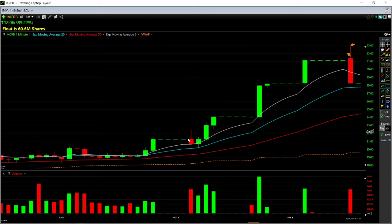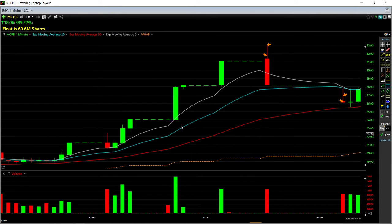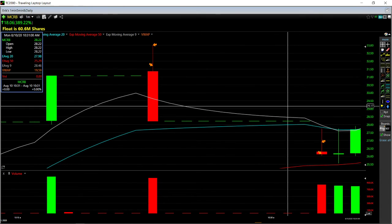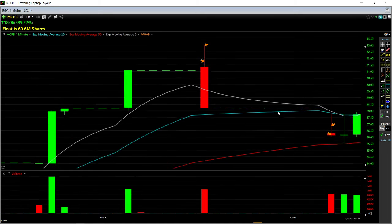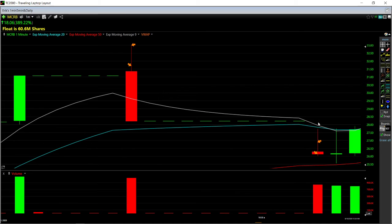So whenever we get that many halts going up, it's most likely that we're going to get a halt going down. The first one is usually a 10-minute halt, and that's what this one was. It was very extended going up, 10-minute halt going down. So it halted at 28.22 going down. I jumped in out of the halt resumption for a flush. I was watching for a flush. I knew that 28.22 was a halt going down.